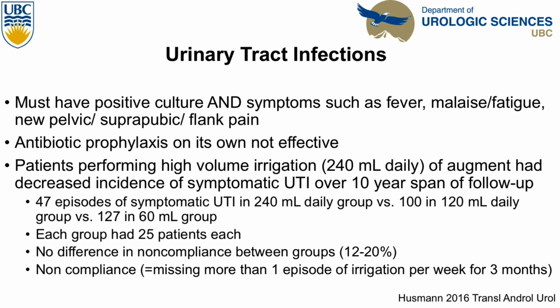And the only data I could see for maybe decreasing UTI risk is from Doug Huseman at Mayo Clinic, who looked at his subset of patients and thought that high volume irrigations, 240 mLs daily, decreased the incidence of symptomatic UTI over a 10-year span of follow-up. For example, there were 47 episodes in those with 240 mLs, 100 episodes in those with 120 mL daily irrigation, and 127 episodes with 60 mLs. Each group had about 25 patients, and there was no difference in non-compliance between groups.